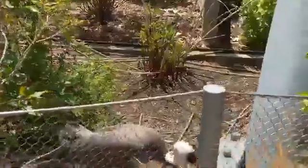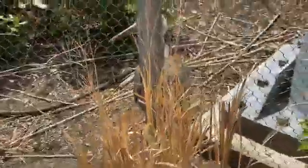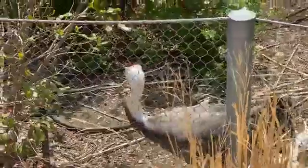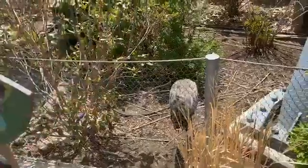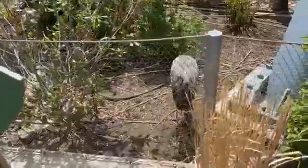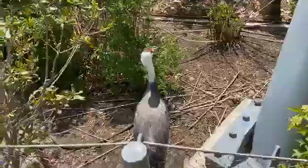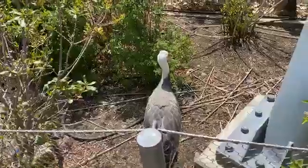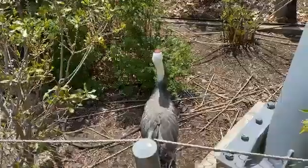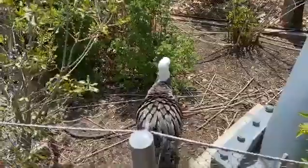And you can see why they're called a hooded crane. If you look at that white hood, they came right over for us, which is awesome. That white hood goes down to kind of mid-neck there. When these cranes are younger, it takes a few years for that to really be distinguished. They can have more brownish, brown and black speckles in there until that fully comes in.